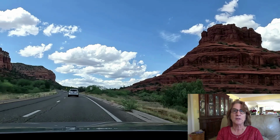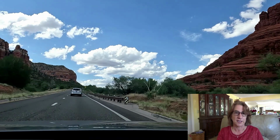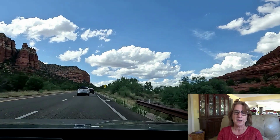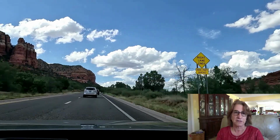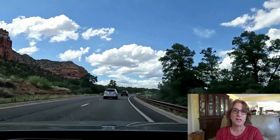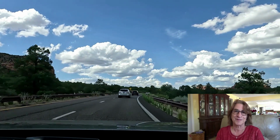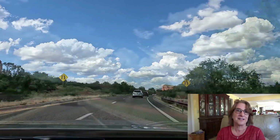So I'm going to give you a little bit more information on the neighborhoods that we're going to drive through today. I'm going to take you into three neighborhoods. The first is going to be the Chapel Bells neighborhood, and there's like Chapel Bells, Chapel Hills. I'm going to take you through there first, which is the neighborhood that's very close to the Chapel of the Holy Cross. In fact, from some of the homes in the neighborhood, you can actually see the chapel, which is very nice.